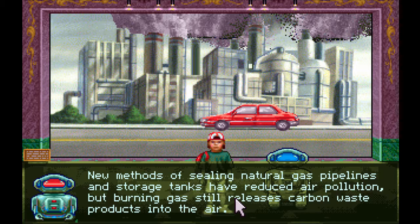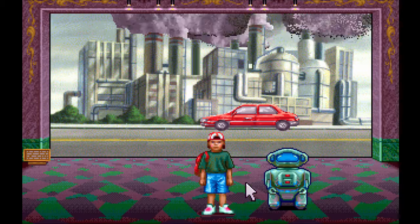New methods of sealing natural gas pipelines and storage tanks have reduced air pollution, but burning gas still releases carbon waste products into the air.